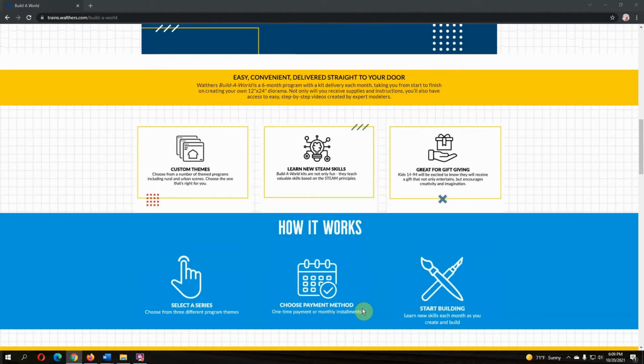So anyway, STEAM is basically an acronym for science, technology, engineering, art, and math. And so those are all things that you're going to be able to use to some degree or another in building out these kits. And here it says great for gift giving. So kids 14 to 94, not much of a kid, but we're still kids at heart, I guess, will be excited to know they'll receive a gift that's not only entertaining, but encourages creativity and imagination. All right, so it's probably not going to be the cheapest gift, but we'll take a look at the pricing in a few moments. They do give you a couple different options to make it easy for you.